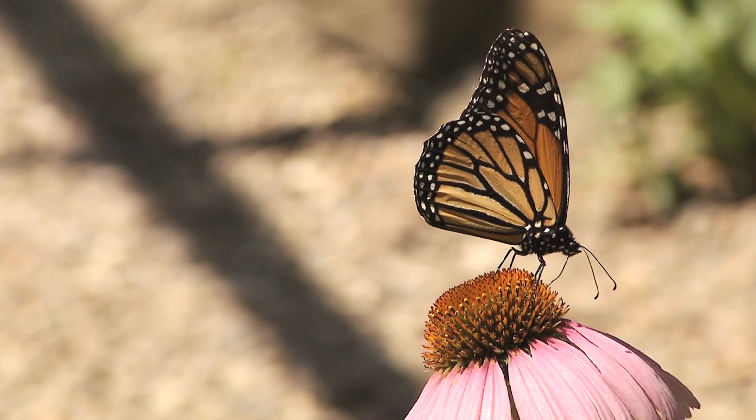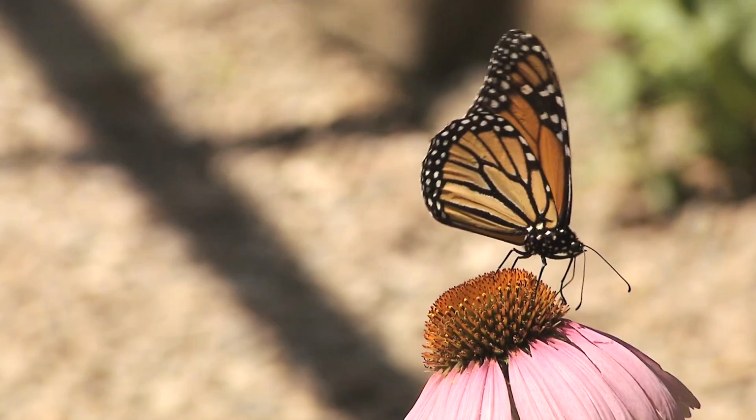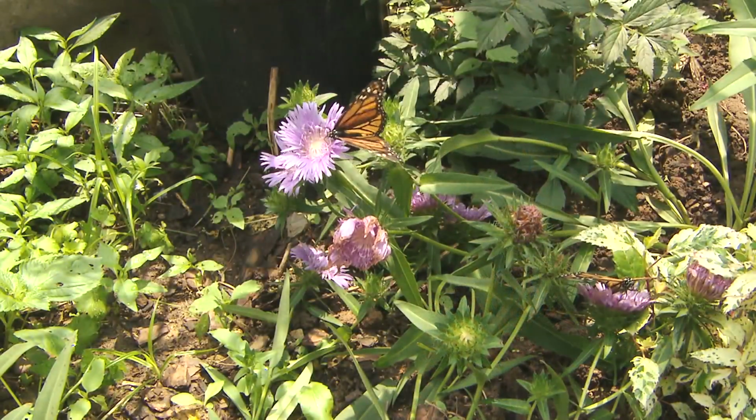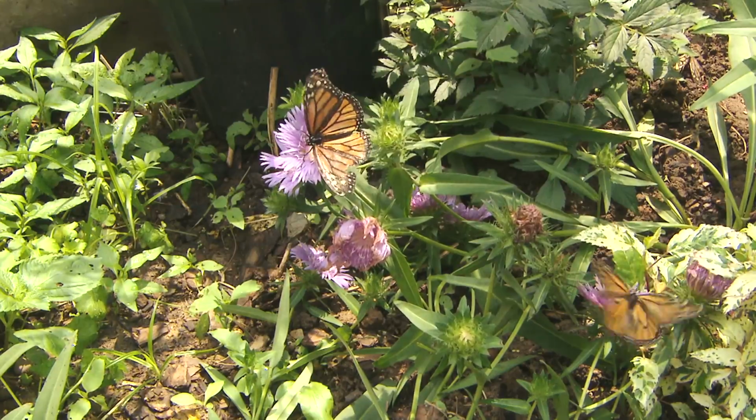So it's quite remarkable that although they don't know where they're going and they've never been to where they're going, instinctively they know when they're there and when to leave. So they're pretty remarkable creatures.